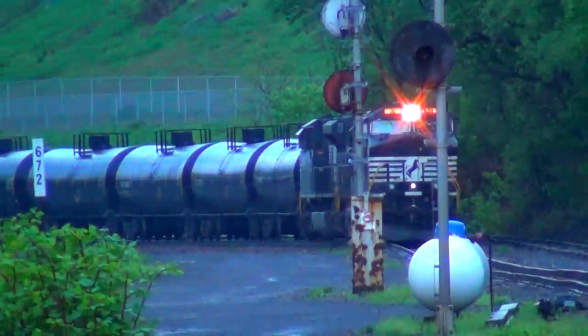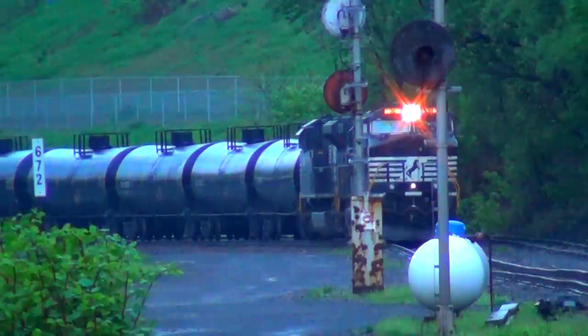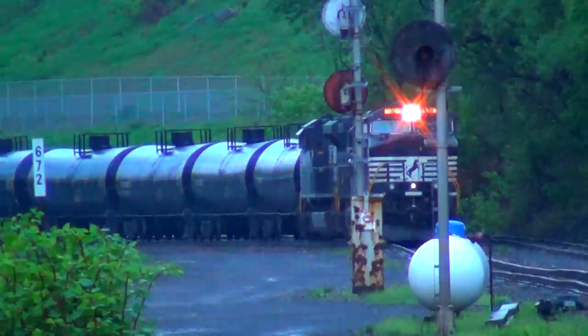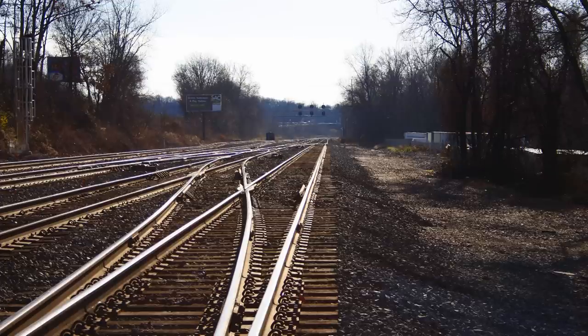Let's start with control points. Very simply, on a railroad, control points are points or junctions, or interlockings, where dispatchers control the signals and switches. Another way of putting it is that wherever the dispatcher or control operator controls the switches and signals, that can be called a control point. It could be one switch at the end of a siding, such as here at CP672, or it could be many switches in a major junction point, such as CP Rockville further down the line in Harrisburg, Pennsylvania.